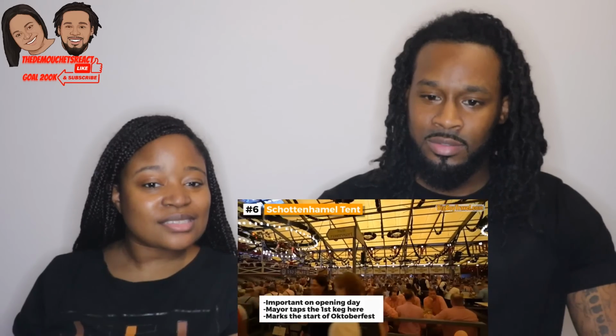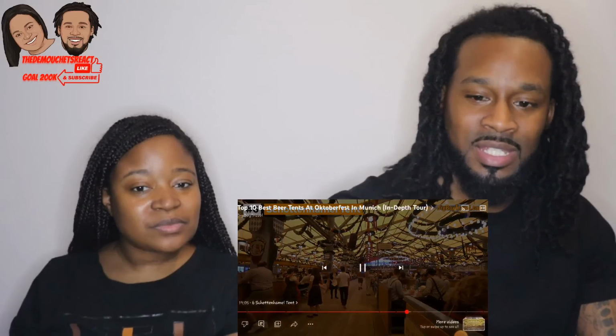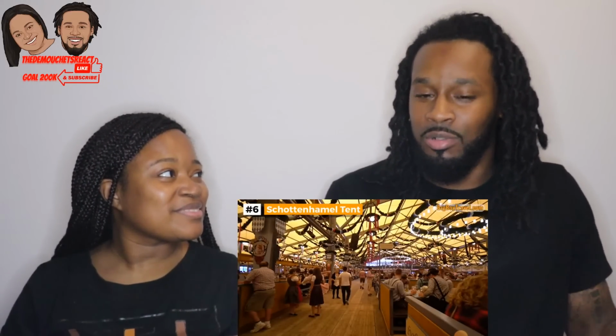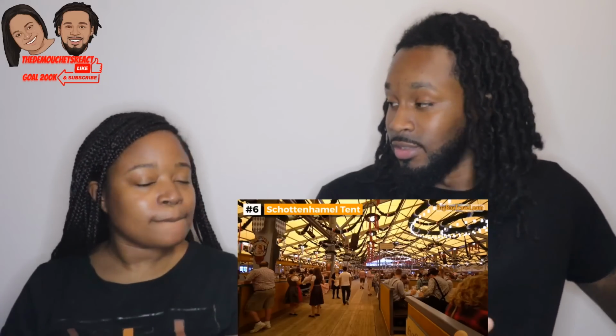Because the Schottenhamel is very popular with locals, the unreserved sections can fill up faster than normal, even on weekdays. This is one of the ones, number six, where you're walking up through and you see the nephews and nieces, you know what I'm saying, at an older, little presentable age. Mm, yes. Because you can see the age group is very versatile in here. Very versatile. Yeah, that's what I'm seeing too.